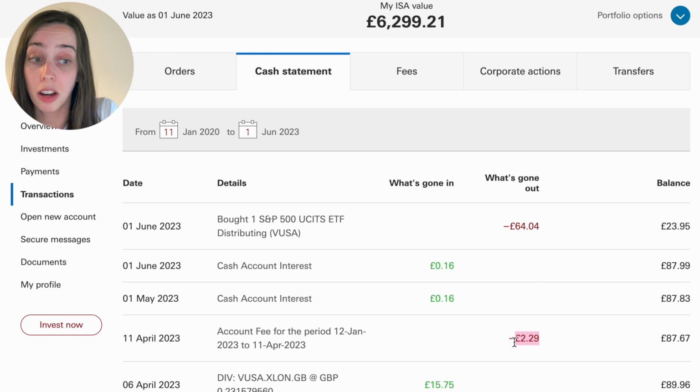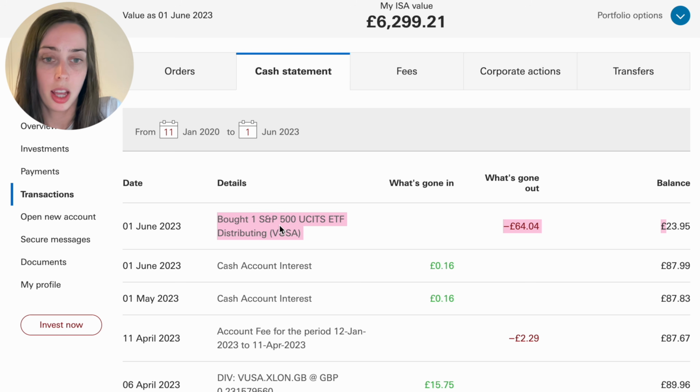I have had an account fee come out, again, very small. Vanguard is very cheap, but you'll also notice here, I seem to have purchased some VUSA, and that is because I've reinvested my dividends basically. So I let my dividends accumulate on my account over time. And then when I had enough to cover 1 share of VUSA plus leave some over for the account fees or anything like that, I decided that I would purchase 1 share of VUSA basically. And you can do that.